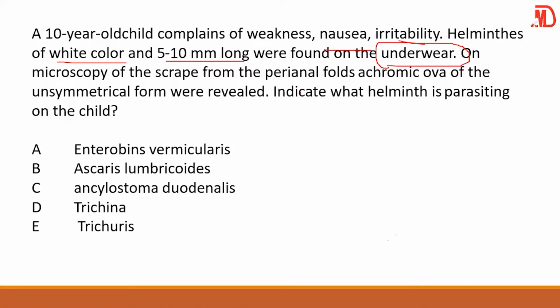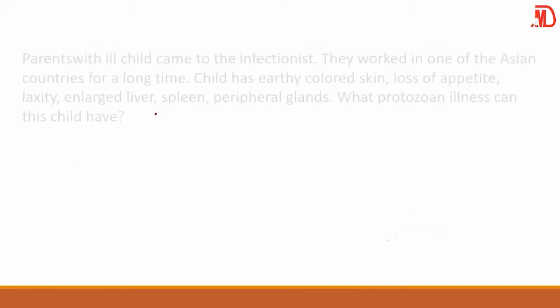So again, we have what? Scraping from the perianal fold, that means under the anus. There is an achromic oval of unsymmetrical form detected. Please and please again, your answer is Enterobius vermicularis. And you'll be seeing them often.